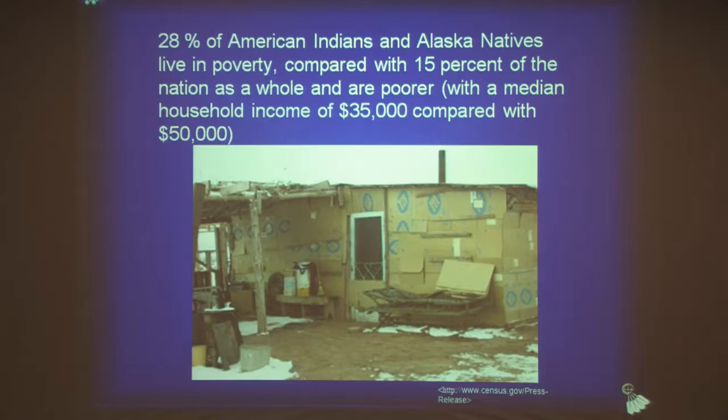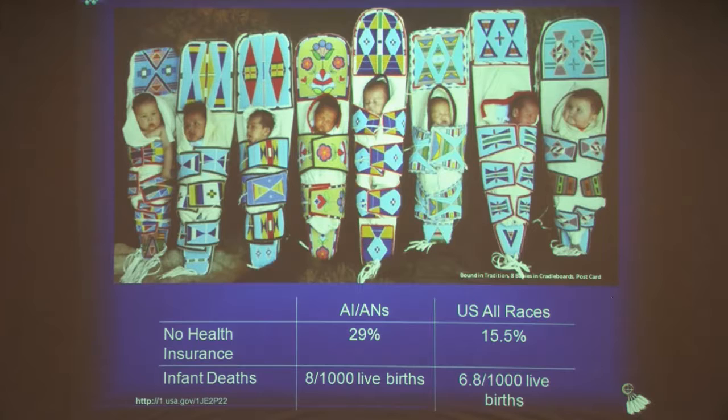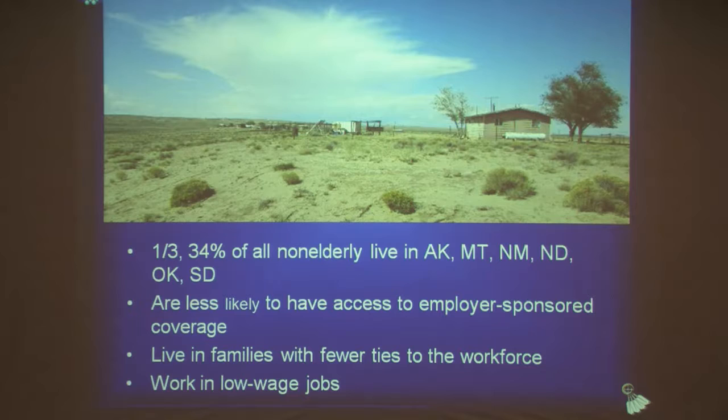No health insurance, 29%. And our infant mortality is 8 per 1,000 live births versus 6.8. We are equivalent to some of the people in Africa. They don't realize that there are third world conditions in this country, in Utah, and we're flying off to South America, we're flying off to Tibet, we're flying off to all these other places when actually we could do some good here. A third of all the non-elderly live in these six states.